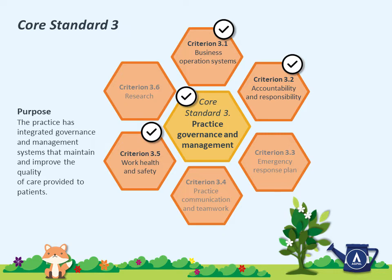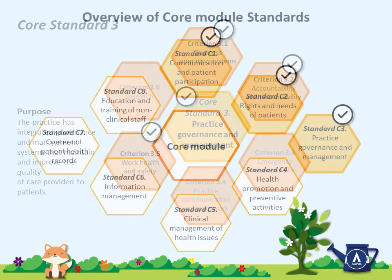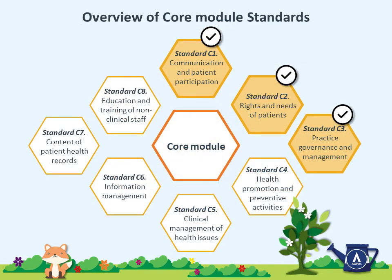That's C3.5, work health and safety, completed. So that's standard 3 now. Let's move on to look at what standard 4 may look like, which is health promotion and activities.